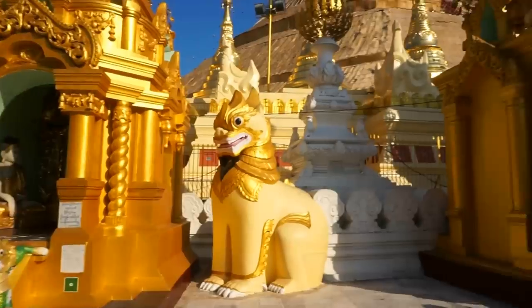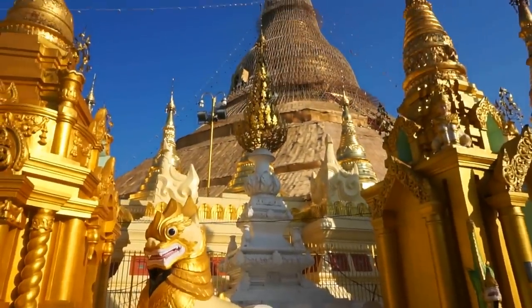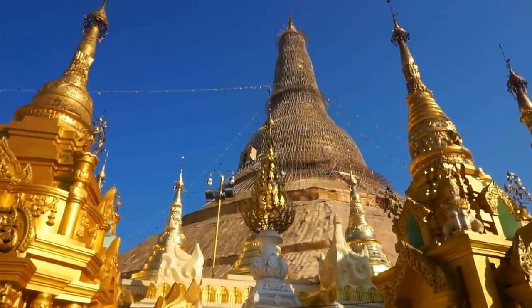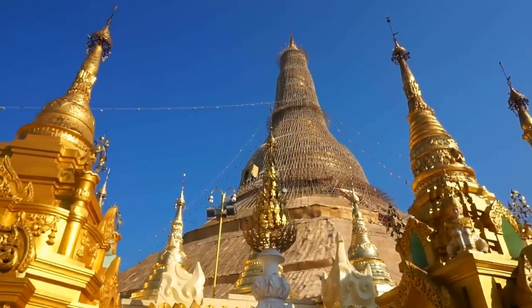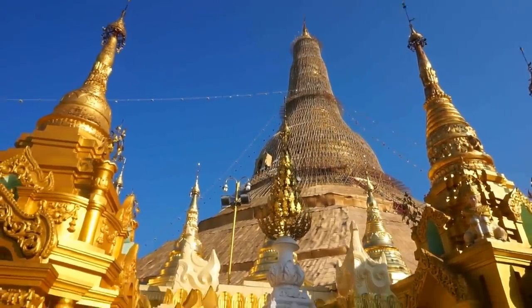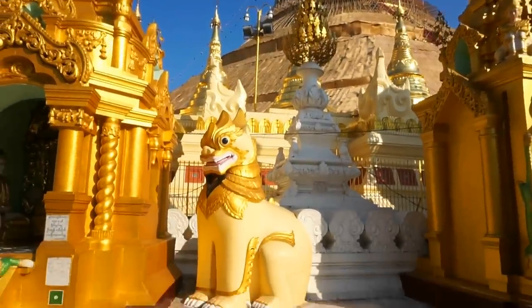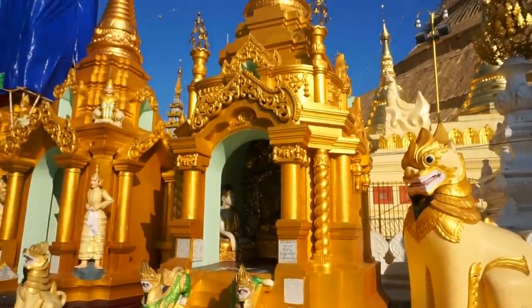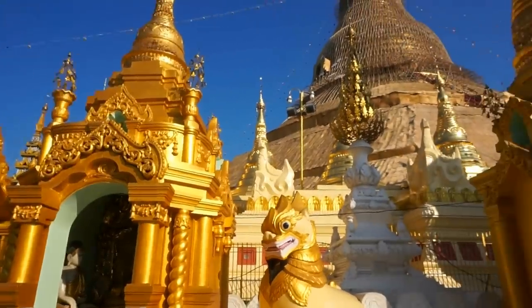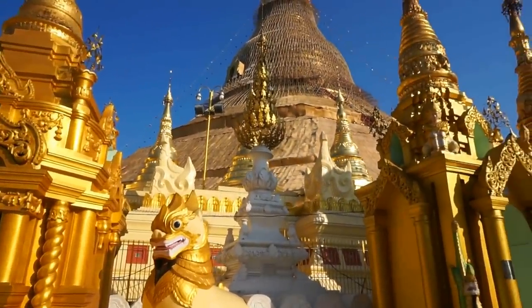The complex is built on top of a hill which rises for about 80 meters, and the stupa right there rises over 100 meters in height, and it contains 27 metric tons of gold sheets. You can see the gold sheets right there.